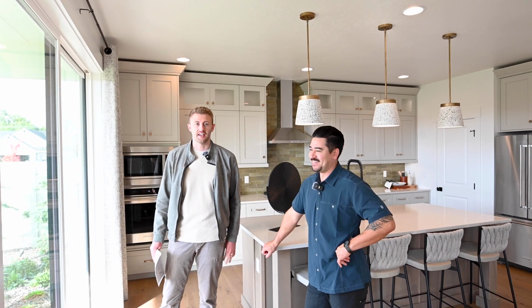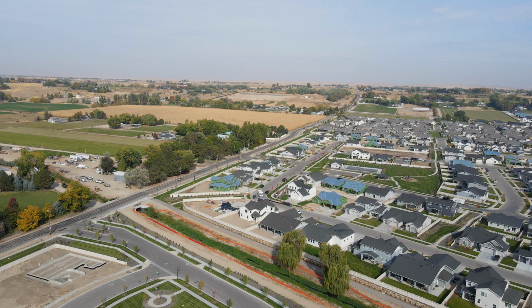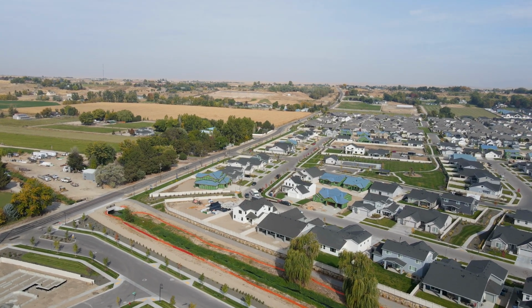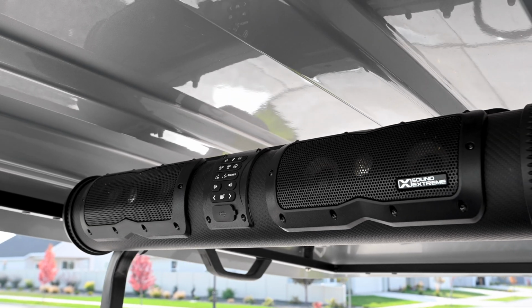Yeah, for sure. Okay, now for real, we're gonna actually go look at the community and the other section, and then of course we'll get to the affordable home at the end. We've got David in the back. He's here with Idaho EV, so he always provides the golf carts, which is super nice in these communities. We've got a cool one too, so we'll make sure to show it. Yeah. This one's fun.